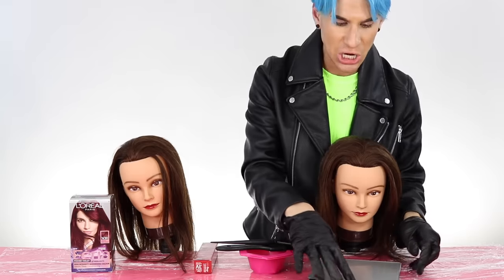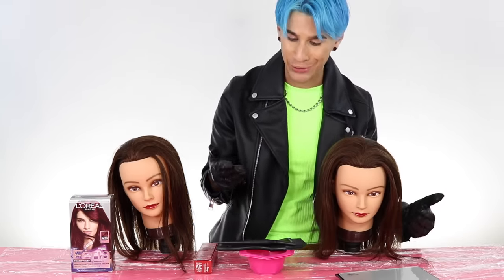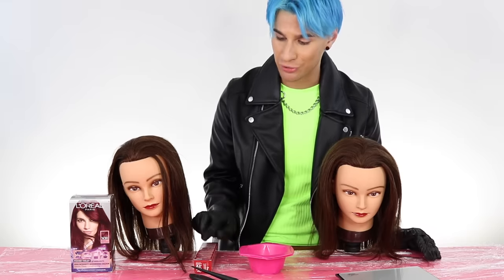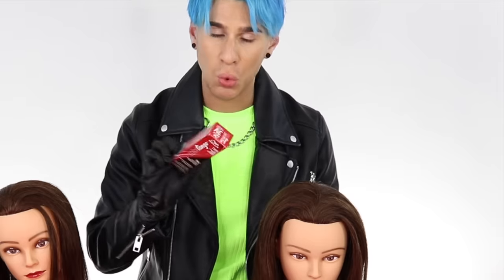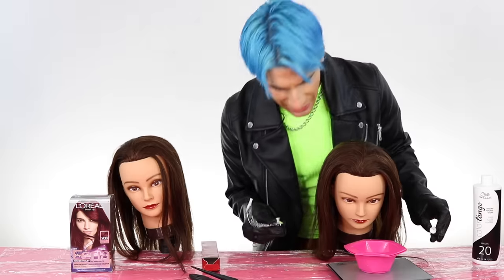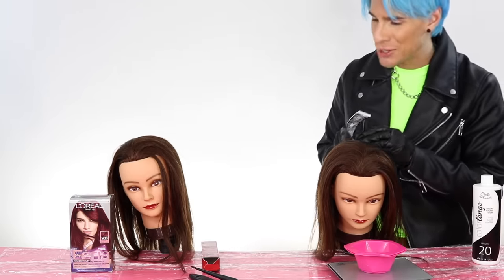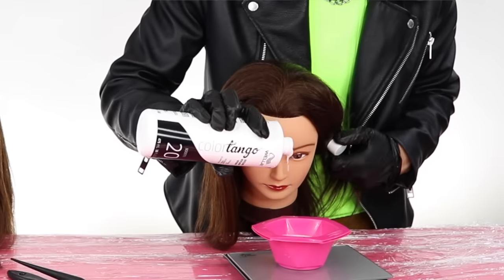So I have my scale here, and I'm gonna measure this color out. Make sure it's all perfect and calculated precisely to the mixing ratio provided here. It is a 1-to-1 mixing ratio, so equal parts developer to equal parts color. And that is 79 grams. We'll round up to 80. We'll do 80 grams of the color, of the developer, I meant.